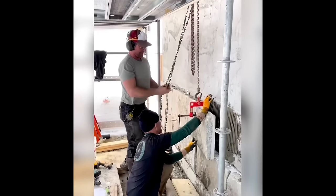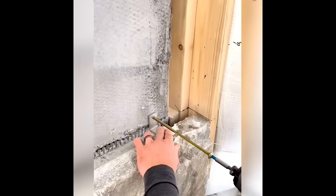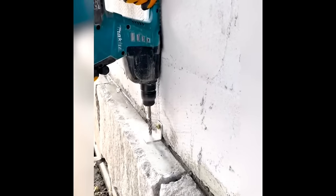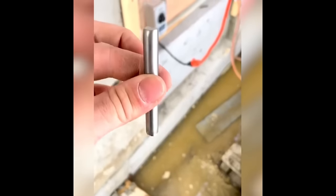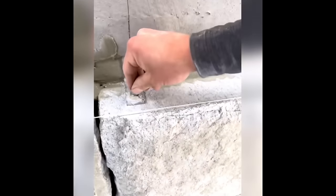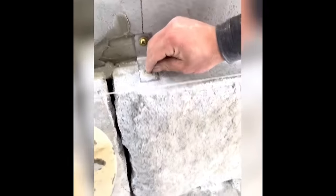To safeguard against the risk of large stones falling from the wall, it's crucial to secure them effectively. Each stone is individually fastened, utilizing metal bolts to connect securely to the brackets.